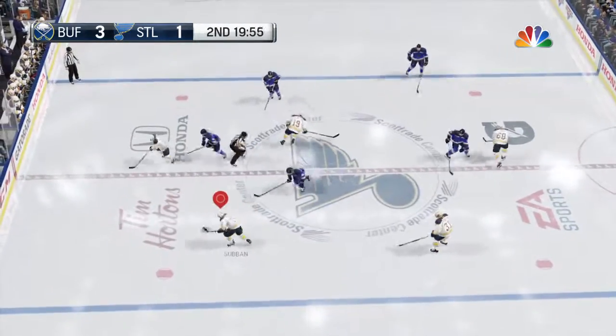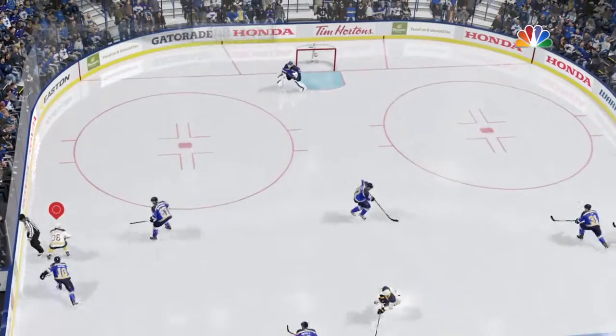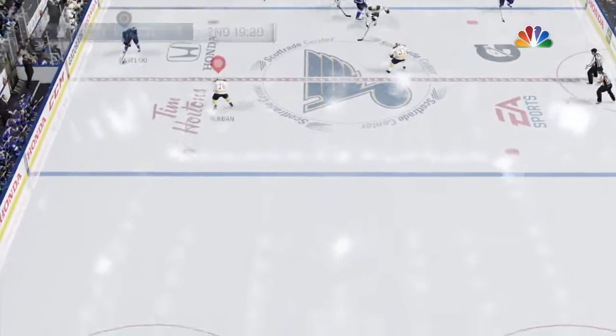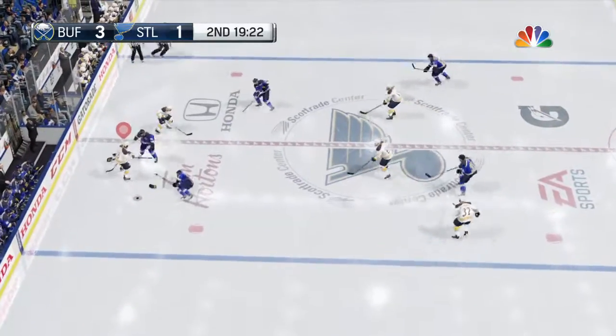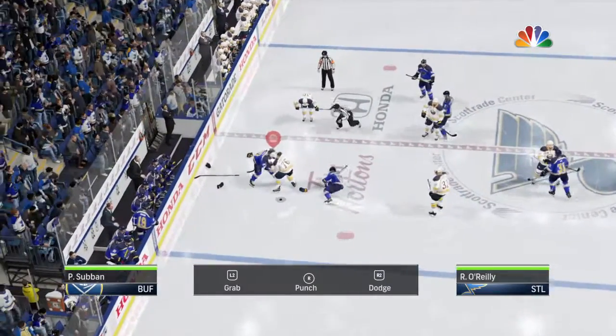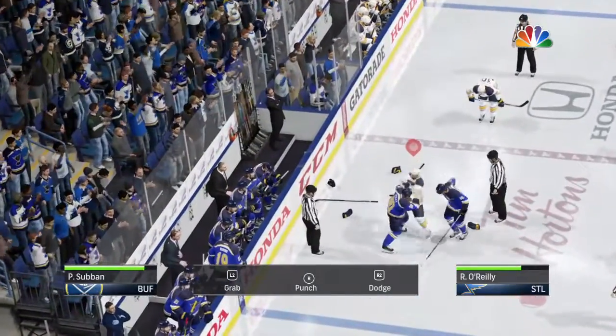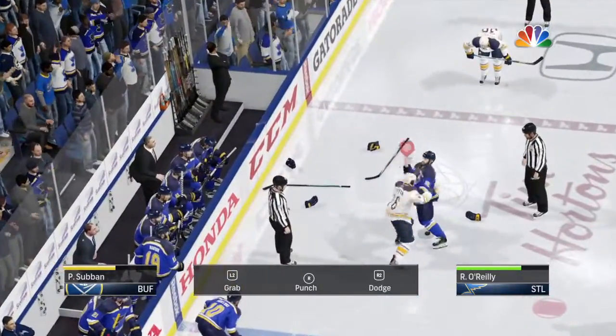We have begun the second period. Whoa, what a play! Enormous hit. Oh, he's been looking for that hit all night. He is shut right off. And the end result of what's happened is this. The gloves are down. It's not about winning or losing the fight. It's about showing up, and he did in a big way.